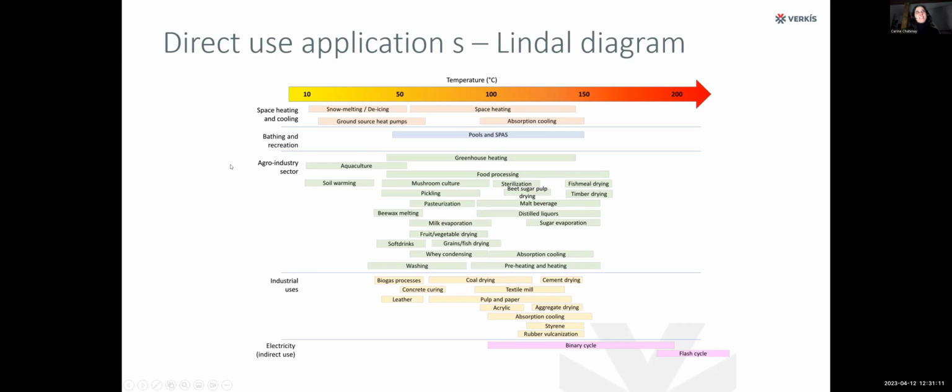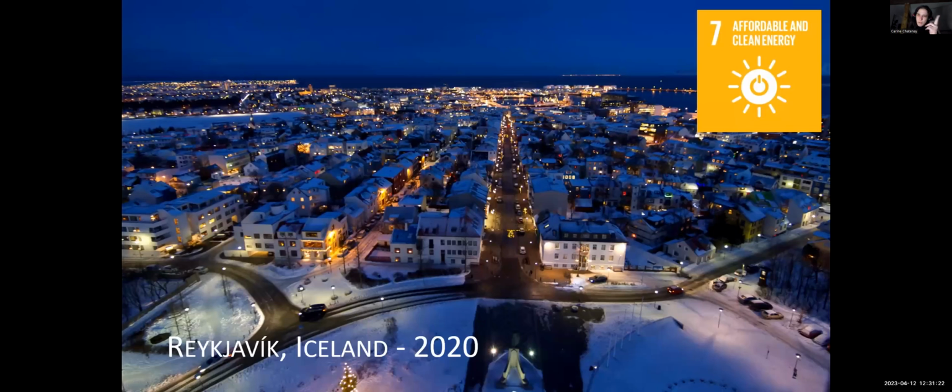And then you have what we very much like in Iceland, which are space heating, not cooling, but we can do cooling with geothermal as well, and bathing and recreation as well. And today, well, just a few examples here, a few pictures, not as mentioned Reykjavik.